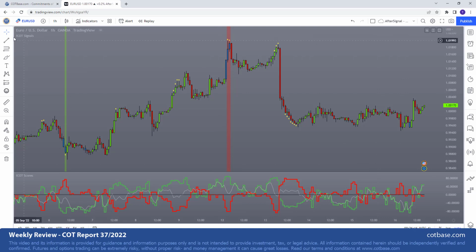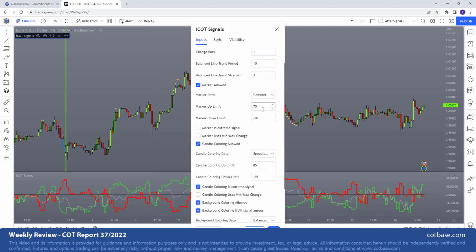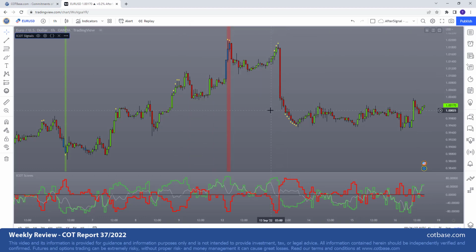Now, of course, you can set this depending on which market you analyze. We do have input settings that you can use to investigate what's working for that specific market. For example, these extreme readings are going from plus 100 to minus 100, and you can set where you want to see the signals. So here we have euro US dollar on a 1 hour candlestick chart.